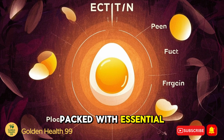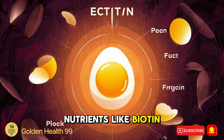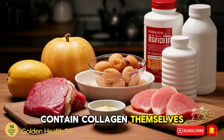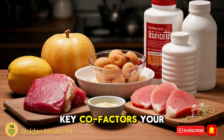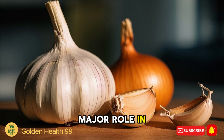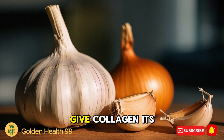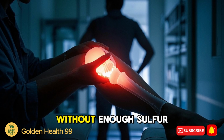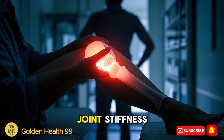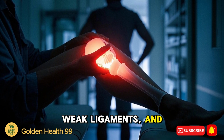Egg yolks are packed with essential nutrients like biotin, sulfur, and vitamin D. While they don't contain collagen themselves, they provide the key cofactors your body needs to create collagen naturally. Sulfur plays a major role in forming the amino acid chains that give collagen its structure. Without enough sulfur, collagen production slows down, and that shows up as joint stiffness, weak ligaments, and swelling in your legs.